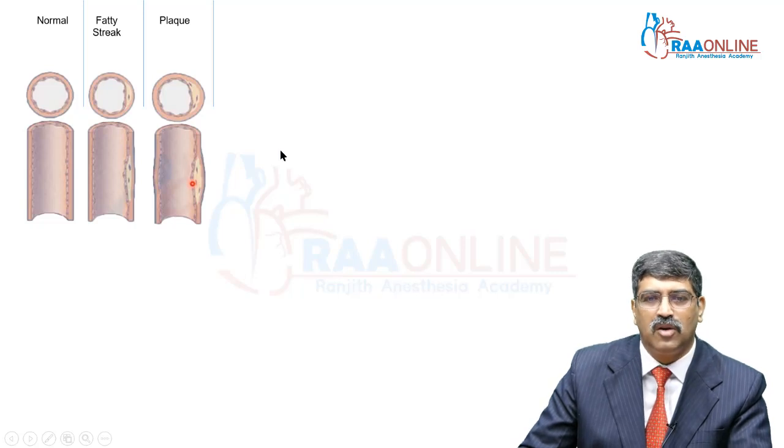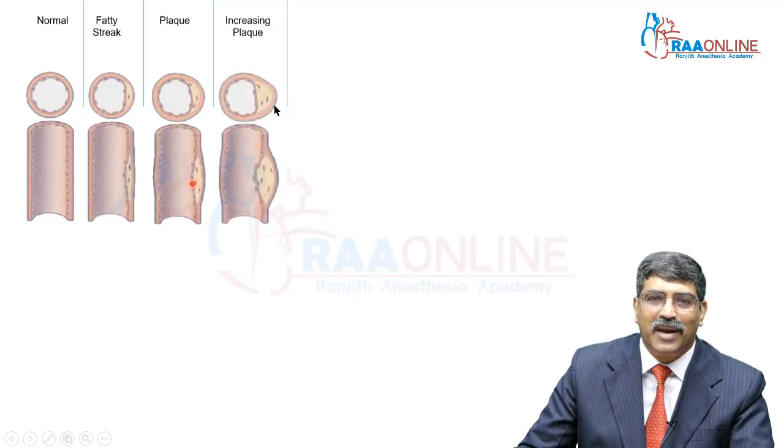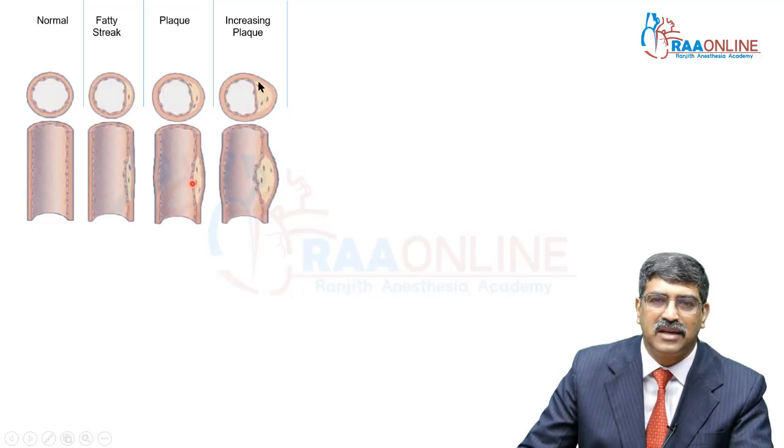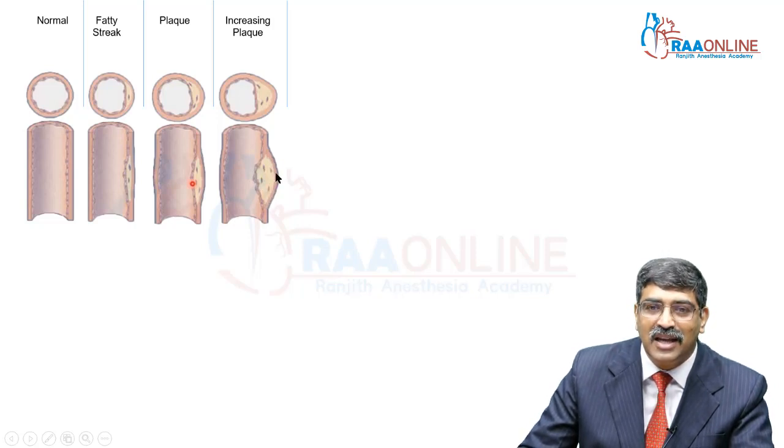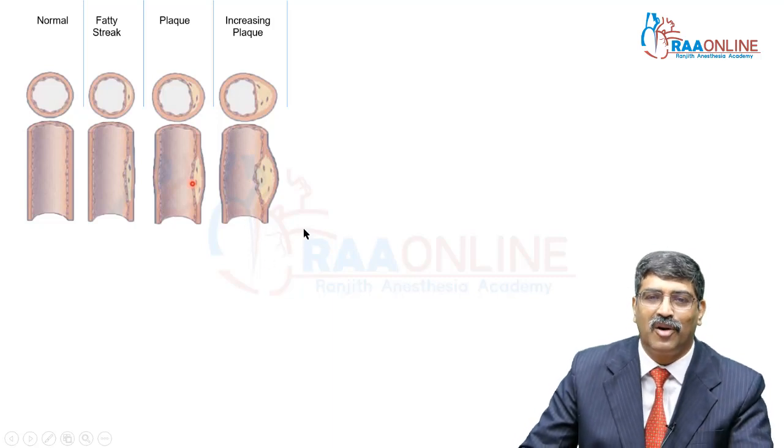Now, the lumen is not compromised and it is okay. As the plaque size increases, more and more calcium and fats get deposited. This is called positive remodeling. Why is it called positive remodeling? Because the plaque is extending outwards between the media and intima, and your lumen is not compromised.